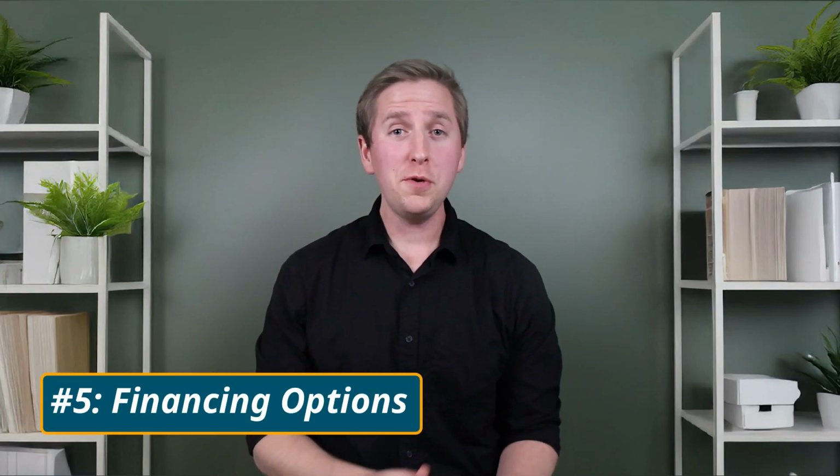And number 5 is financing options. A company should be able to offer you many different financing options, whether that's cash purchases, finance through a loan, or potentially even through third-party ownership models like leases or power purchase agreements. Somebody that offers all these different options is going to be better able to walk you through your financial goals and make sure they set you up to something that meets what you're looking to do with solar.